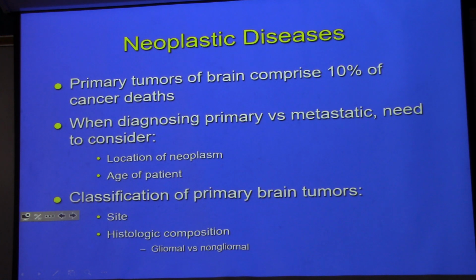Neoplastic disease. This is like benign or cancerous tumors. These are new growths inside the brain. Now, primary tumors of the brain only account for about 10% of cancer deaths. Brain cancer is not one of those things that happens all that often, but when it does, it can be absolutely disastrous. So, a primary brain cancer is one that originated in the brain tissue.